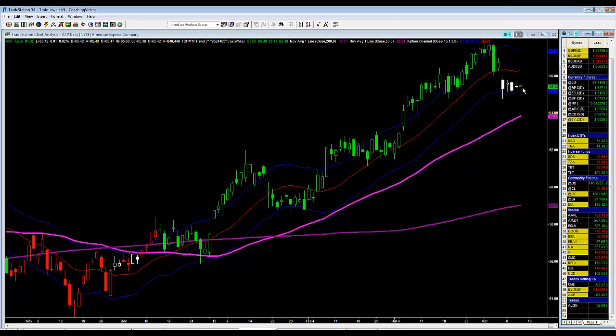So again, keep an eye out on that American Express trade today. The market's been building energy, really contracting here. If we start breaking up through these highs, you definitely want to get long this market.